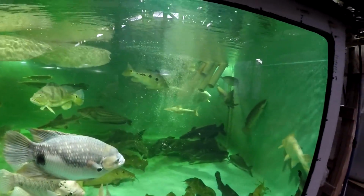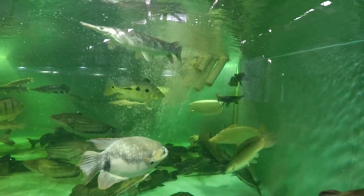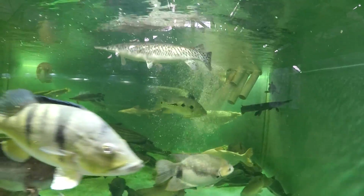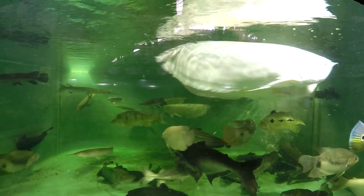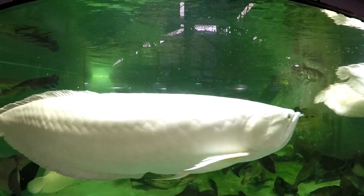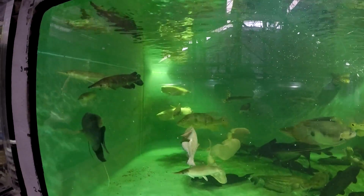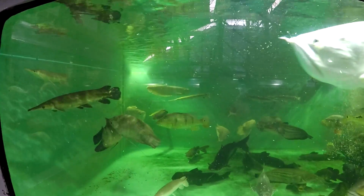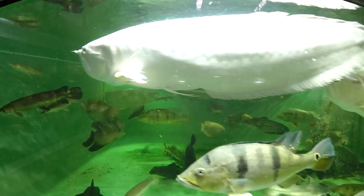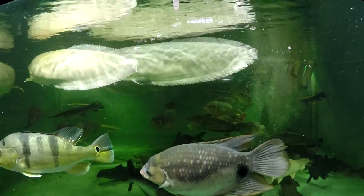Hikari, one of the newcomer arowanas, is in the back, the one from Orlando and Sabrina. You can see it very well because it always keeps to the back. It's one of the smaller ones at the back wall. The big ones are not skittish. They're all right here. I mean, it's not skittish, it's just that it has a problem with the big arowana, or vice versa. They have a problem with Hikari.